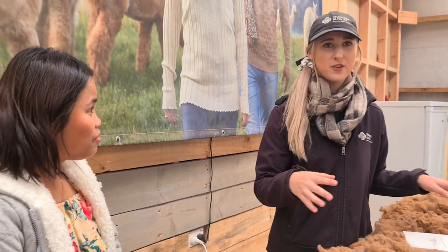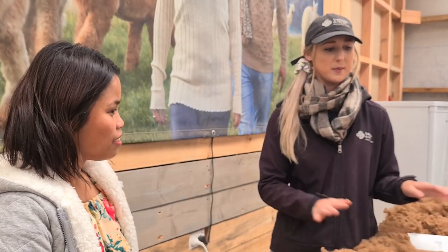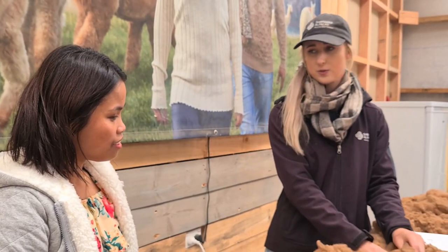So this fleece is just off one alpaca, so it hasn't been washed or cleaned in any way. This is just raw, straight off the alpaca. So we shear them once every year, just before the summertime. So we're shearing them next week, actually.